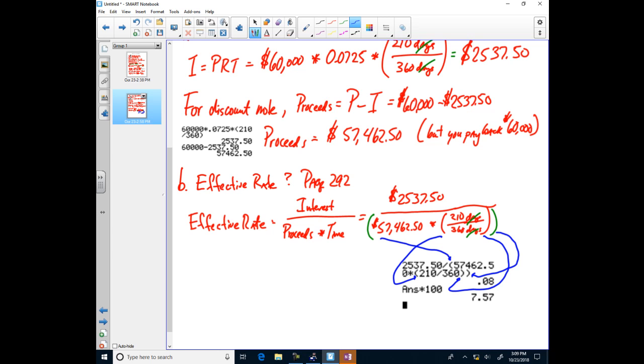I guess we could write down the answer, couldn't we? The effective rate, I'd just say 7.57. The book's got 7.6. I'd rather see that other decimal place there. And we did this to see the hidden decimal places. Okay, that kind of explain it all? All right, everybody okay?